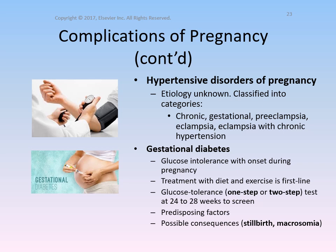Treatment can be with diet and exercise is the first line. So what we don't want to do is start putting moms on insulin unless they need to, and then definitely we will. But hopefully, if it's a more mild case, we can treat this gestational diabetes with diet and exercise. If not, then we would go to oral medications or even insulin if needed.